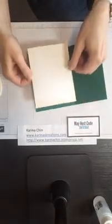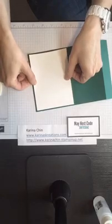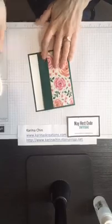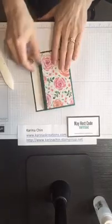Okay, so this white piece I'm gluing to the inside of my card. It is 4 inches by 5 1/4 inches. That just does that part.